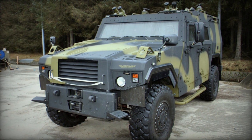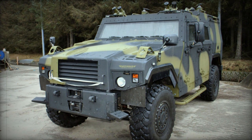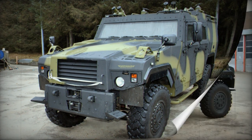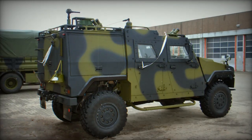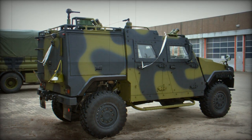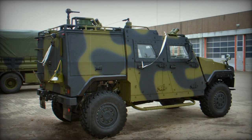Eagle IV is equipped with a remote-controlled turret, which is located in the right side of the armored vehicle. The operator of the combat module uses an electronic control panel equipped with a display. The turret was developed by Elbit specialists.